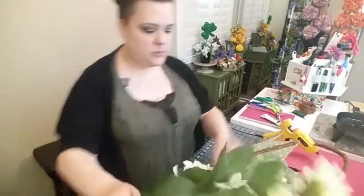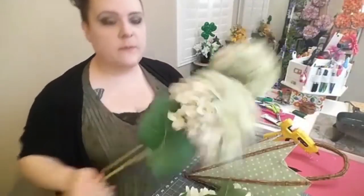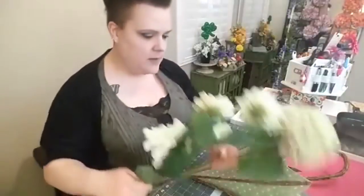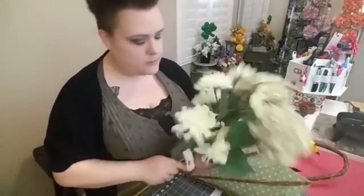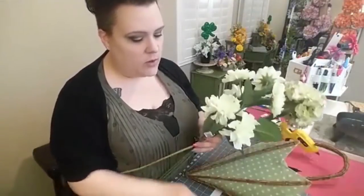I got these really super pretty hydrangea. They're sort of the same type of muted green that the front is, and they've got a tiny bit of pink in them, but they're really super pretty. So I got these hydrangea, and I brought a little bit of bright lime green here with these guys. Now, again, I bought a lot of flowers, but I don't know if I'm going to be using them all for this project. So remember, all your leftovers make super cute little one arrangements.